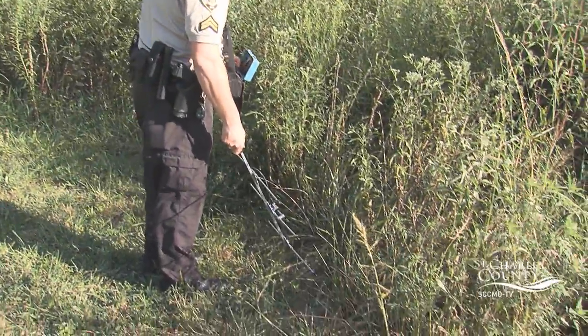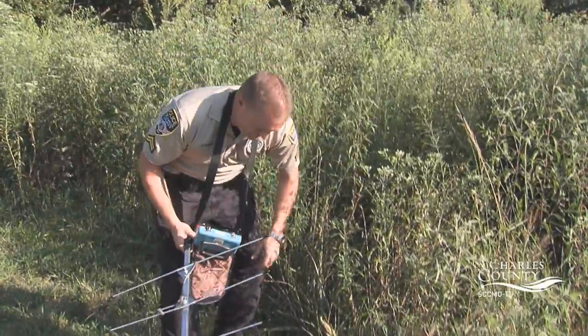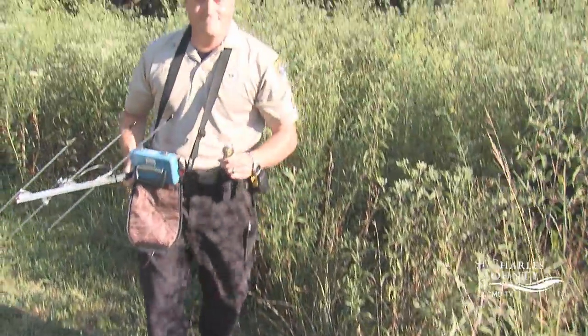There have been over 3,000 searches and rescues with this equipment. It's got a 100% success rate. The average recovery time is less than 45 minutes. I can track up to a mile on the ground and up to 5 miles from the air.